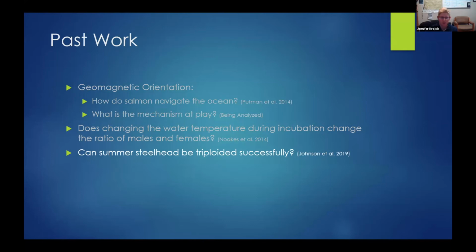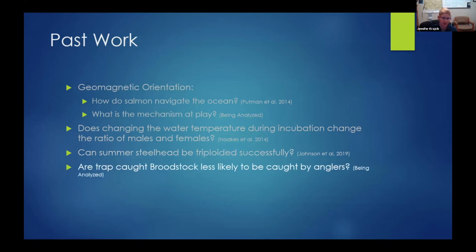If they don't come back, or if they don't survive when they get out to saltwater, then no, that defeats the purpose. We've looked at whether or not the way that you collect your broodstock matters. So if you want to fish for something and you use a fish that avoided being caught by a fisherman and made it to a fish hatchery trap, are their offspring less likely to be caught because they know how to avoid being caught?